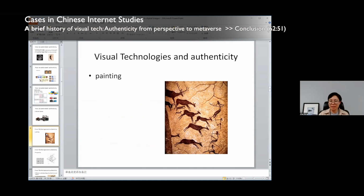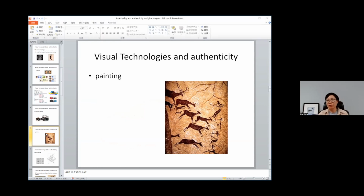Because I'm thinking about why we think the Huawei moon sometimes looks so fake, while some people think it's real. The reason why people have different perceptions and understandings is that they have different attitudes towards technology, towards photos, towards cameras, and towards reality.